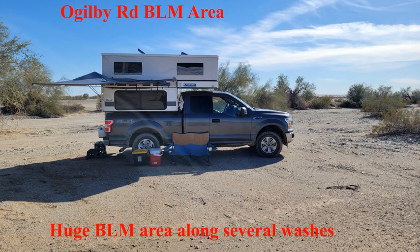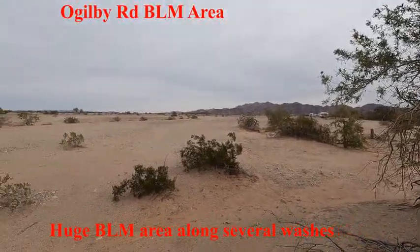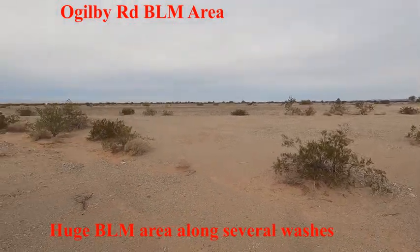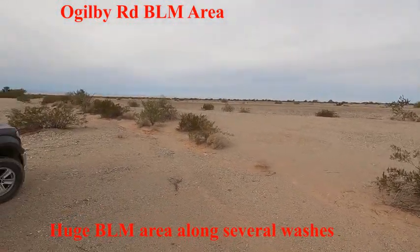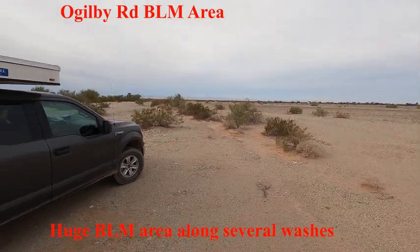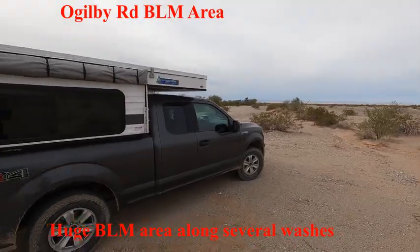There's some cellular, but no facilities of any kind. A few trains rumble by a mile or so away, and there is some highway noise, which you can reduce by going further from Ogilby Road. Good clearance may be necessary if you get off the gravel roads, if you want to call them that.